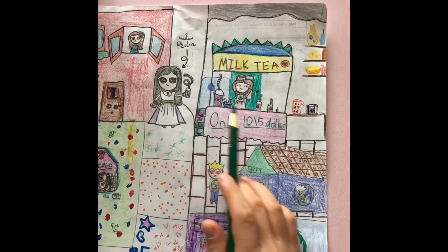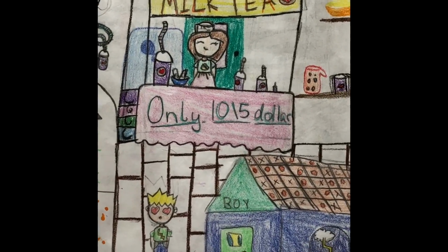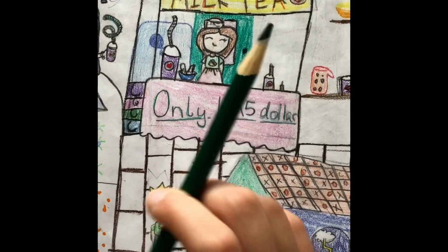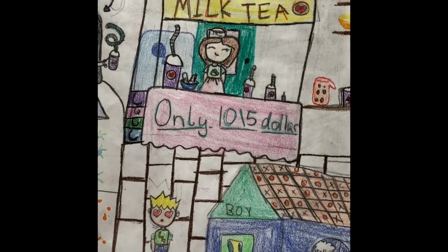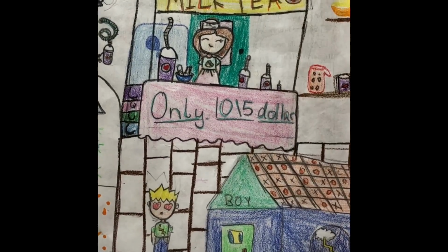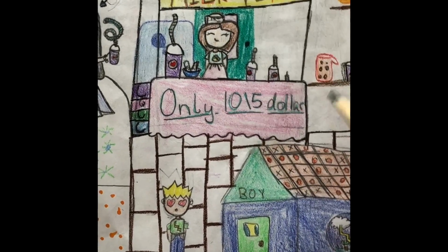And then the sign says milk tea, and the bottom sign says only $10 to $5. That means that you could pay $10 or less, or $5 or more, but it can't be more than $10. And as you see, she has a little cap right here. And her clothes, she has a lemon on her shirt and a skirt. And her milk tea bottle is purple, and the logo is a heart. And there are different size bottles. There is big, which is this one, medium, and small, or dainty.